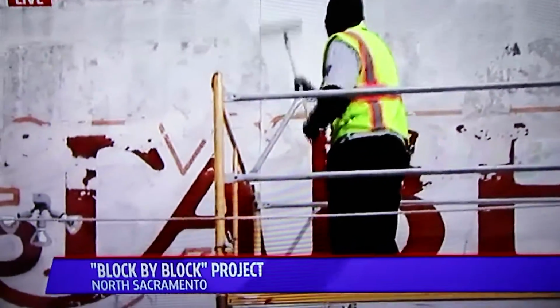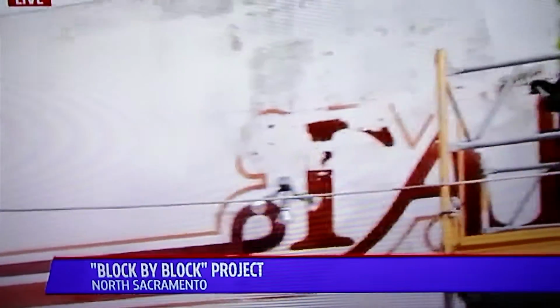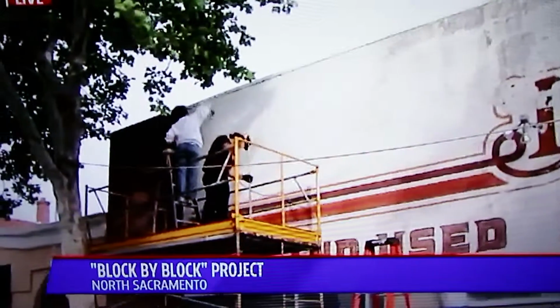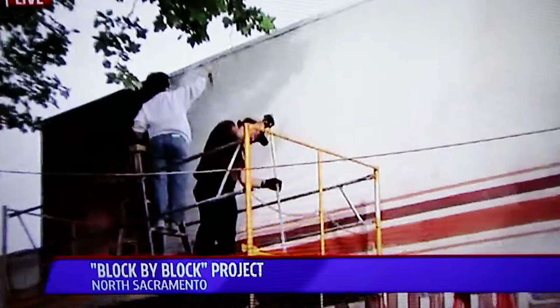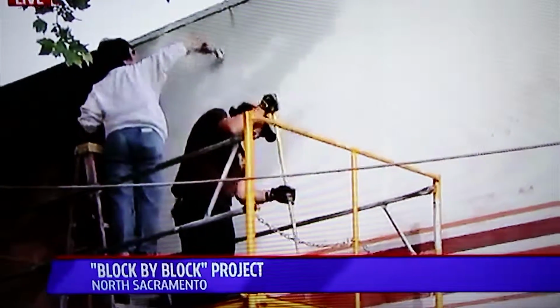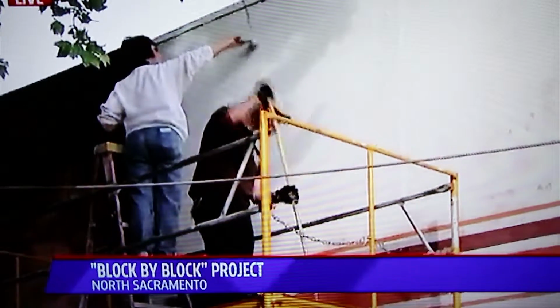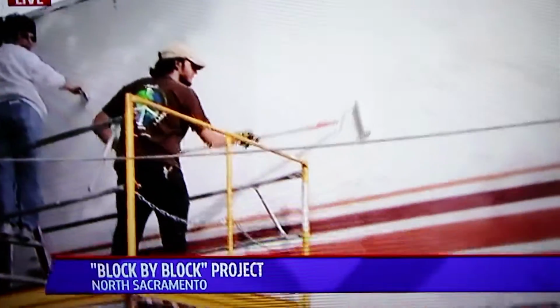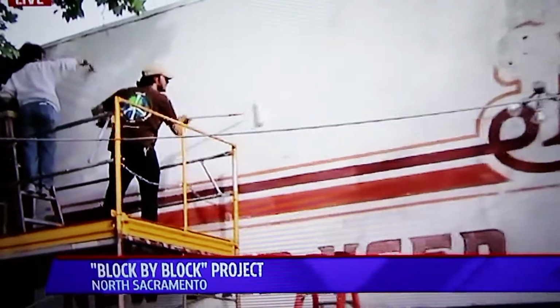It's the Block by Block project, and it's being run by the Sierra Service Project, who are the volunteers that you see up there doing the work. They're trying to spruce up this neighborhood by putting their heart and soul, their time and love back into this community, because they believe it has a lot of potential for the future. I'm here with Rick Eaton. You are with the Sierra Service Project. Talk about what this is all about.